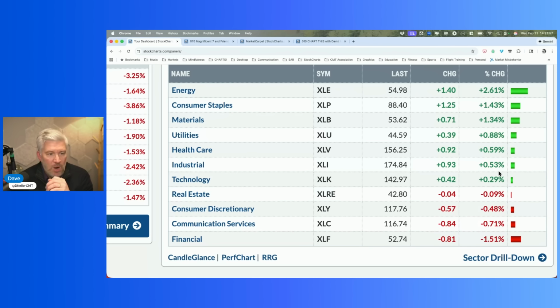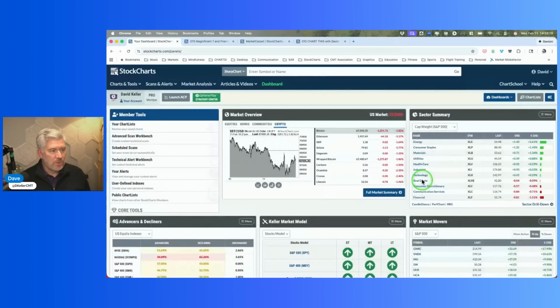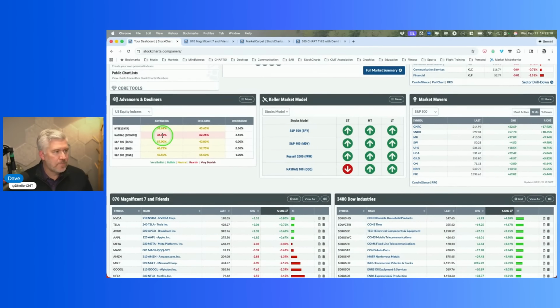So at the top, we had energy, consumer staples, materials up 1.33% to finish off the top 3. On the bottom, financials down 1.5%. We're seeing a number of financial stocks kind of struggling. I think yesterday on the show, we dug into that a little bit. Communication services down as well, 0.7%. Consumer discretionary, as I mentioned, down 0.5%. The 2 big ones there, Amazon and Tesla, struggling a bit here recently, and that's really weighing on the XLY.